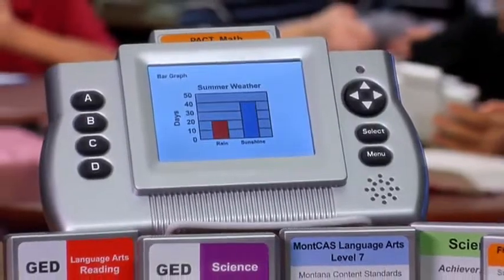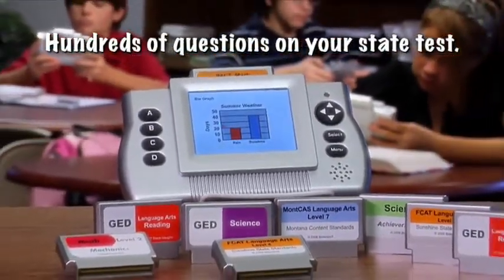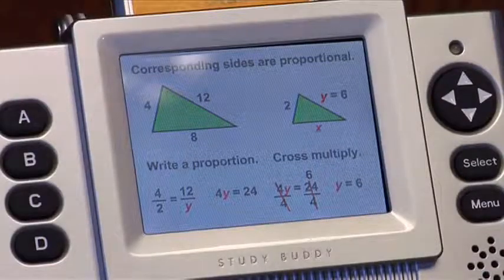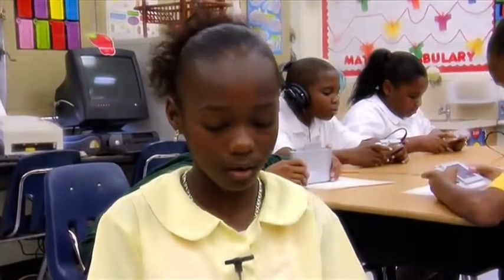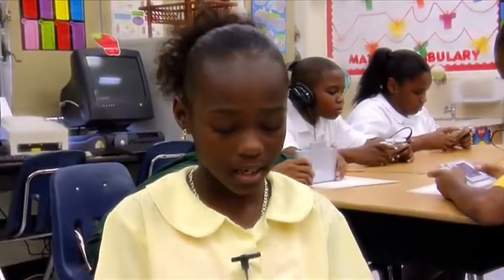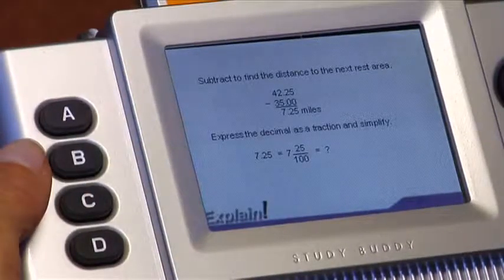StudyBuddy works with software cartridges containing hundreds of questions based on your state test. But it's not just questions. It's 3 powerful learning options. If I get the answer wrong, I go to explain, so it can explain to me how I did it or how I can do it right. After I learn a lesson, I study, then I take my test.